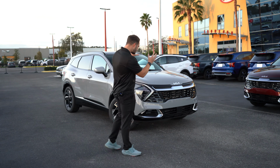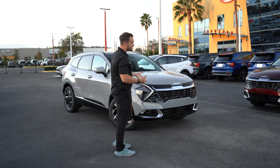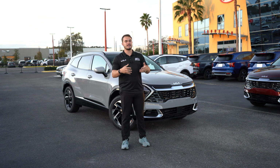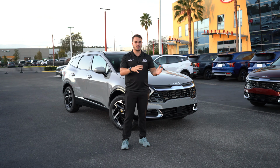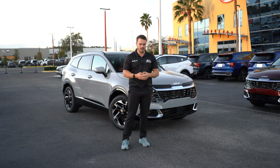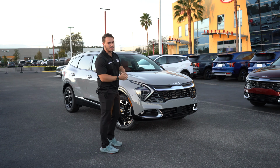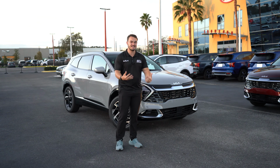Now, this one being an SX Prestige, this is the fully loaded model. As far as the gasoline models go, it is their top trim, because there are other trims, and I'll go over that in a little bit. But this one is beautiful. It's got the wolf gray paint on it. It's got the red interior.